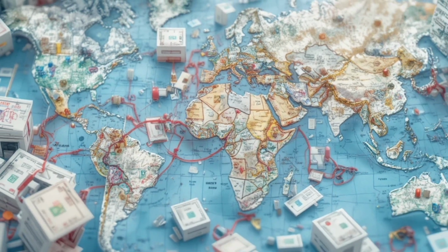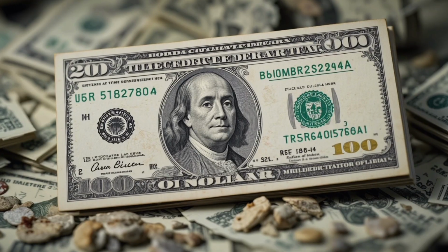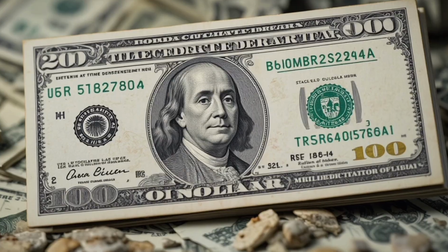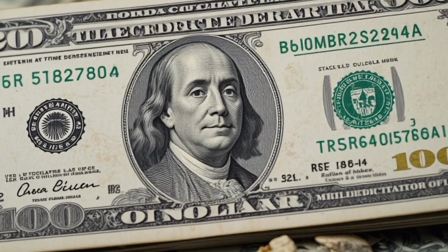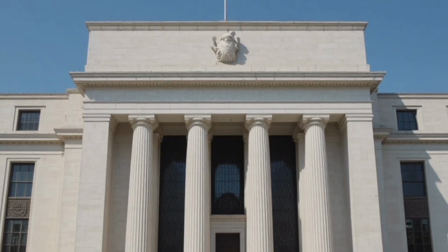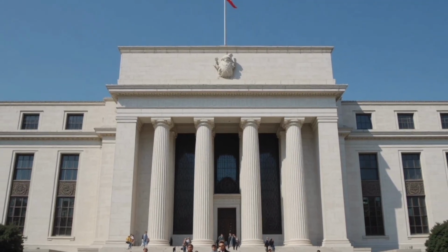Each purchase strengthens the dollar. Each dollar spent abroad eventually returns to treasury markets. That's why the US can run deficits year after year without losing credibility. The dollar isn't just America's currency, it's the world's money. But every trick carries a cost.